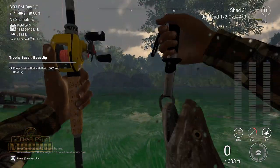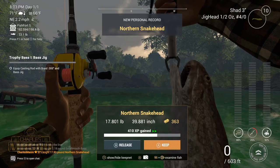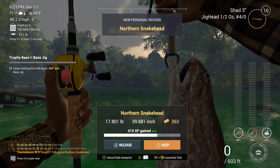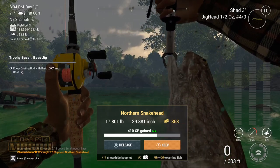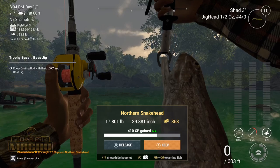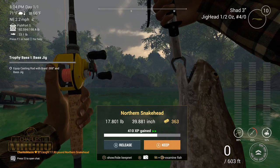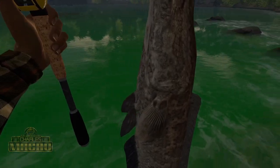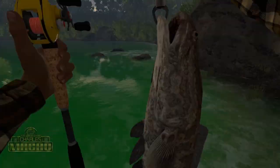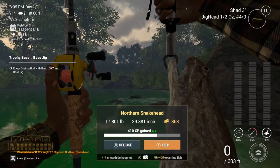What is this? Oh, a northern snakehead. Yo, this thing is ugly. 17 pounds. And you only get 363 for this though. That ain't nothing. You know what? I'm doing this right around St. Patrick's Day. I think this is one of those St. Patrick's Day special fish they want you to catch at these lakes. Yeah, I think that's what this is.